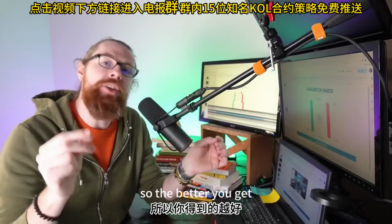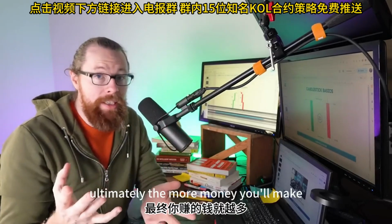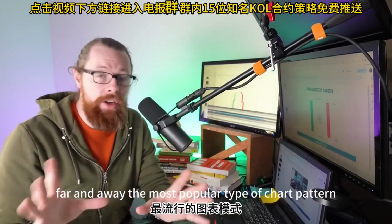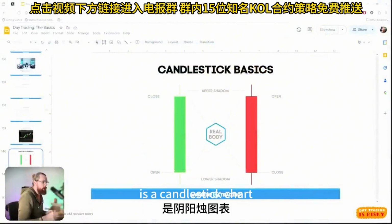So the better you get at being able to recognize these patterns when they're in their earliest phases, ultimately, the more money you'll make. Now, right now, far and away, the most popular type of chart pattern, or the most popular type of chart, is a candlestick chart.